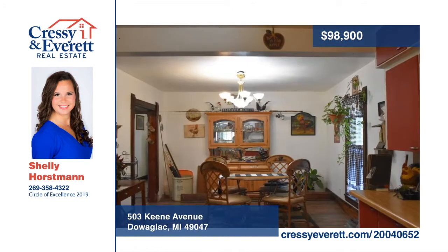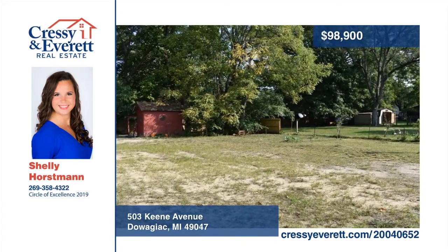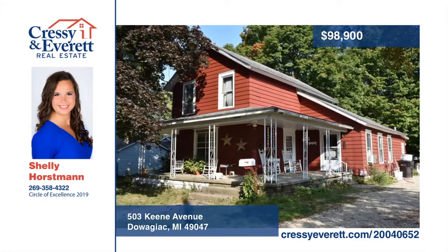The main floor master bedroom and laundry room offers convenient single-story living, while the upper level features two bedrooms and a basement for additional storage. Don't miss out on this adorable move-in ready home. Call Shelley and Sue Horstman to schedule your private showing.